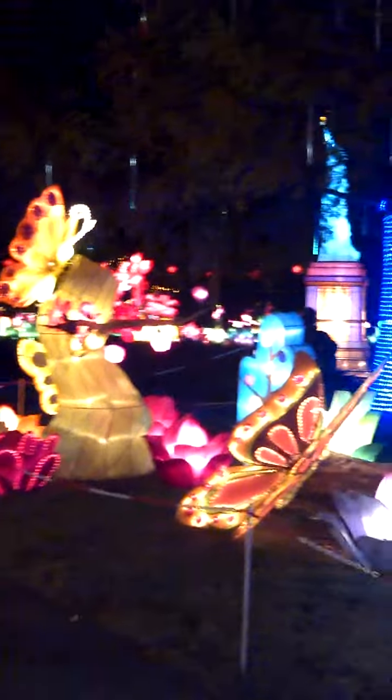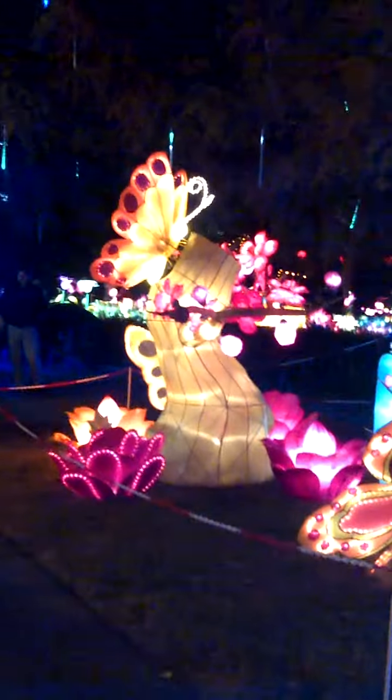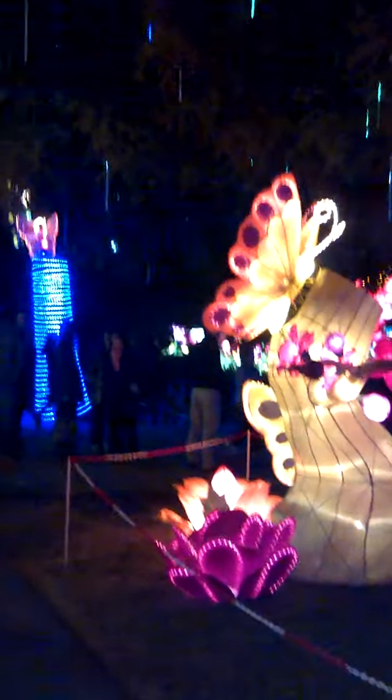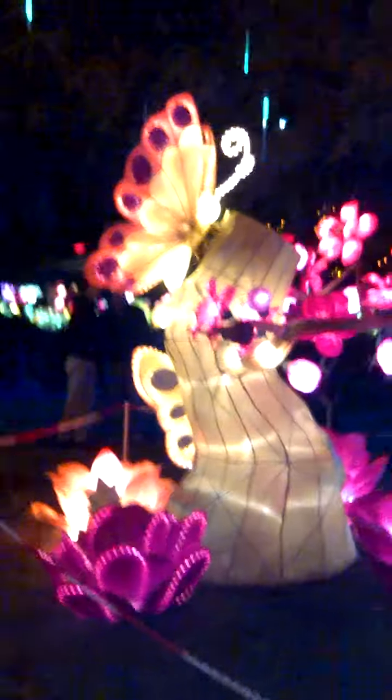All right, folks, we're up to the next section. I'm going to call this, at the moment, part of the lagoon here. I was going to say it's a butterfly garden, unless there's something else I don't know about. Yeah, I took a picture. She already took a picture of that side, so you'll see that.